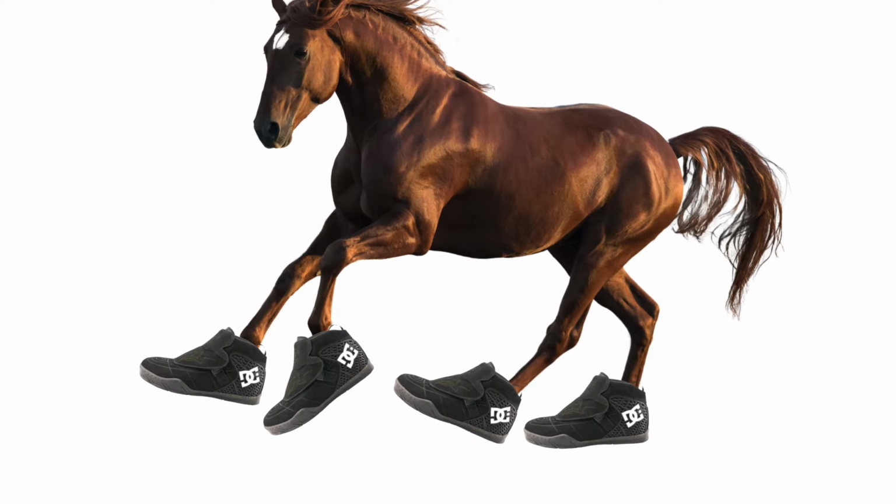We talked to a few brands, reps, and salespeople, and we asked them what is the best brand or type of shoe if you have these chubby little hooves for feet.